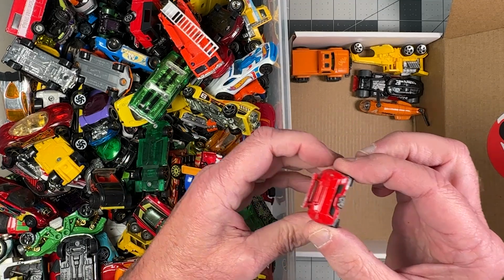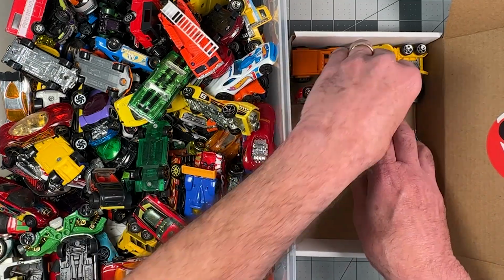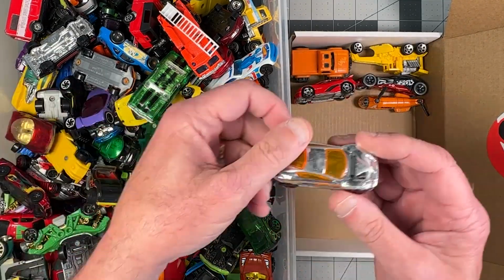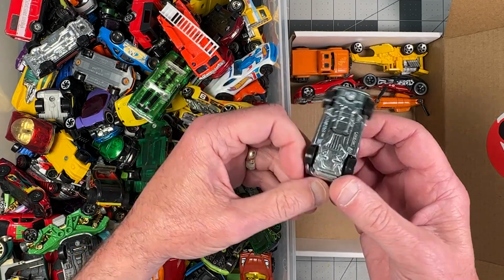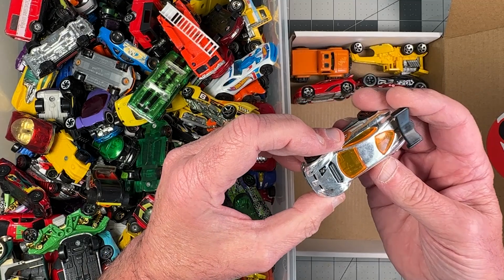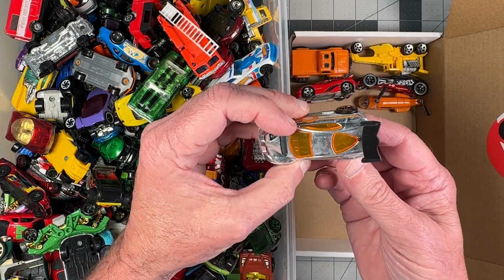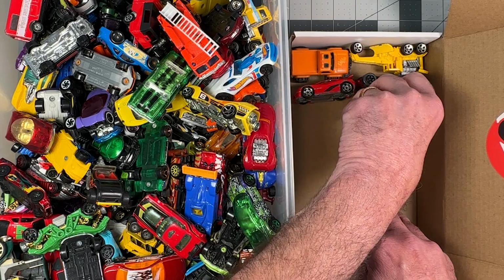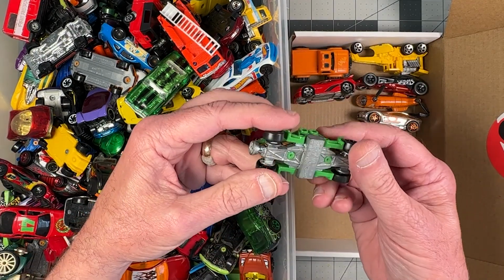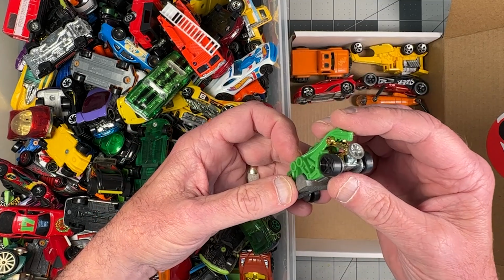Showstopper. Okay. I don't know what shows they've been going to, but wow. Nothing like a chrome car. Synchro. Nice wing on the back. We'll throw that in there. Oh, yeah, this is perfect to get rid of. I mean, share this with you. Not get rid of it.